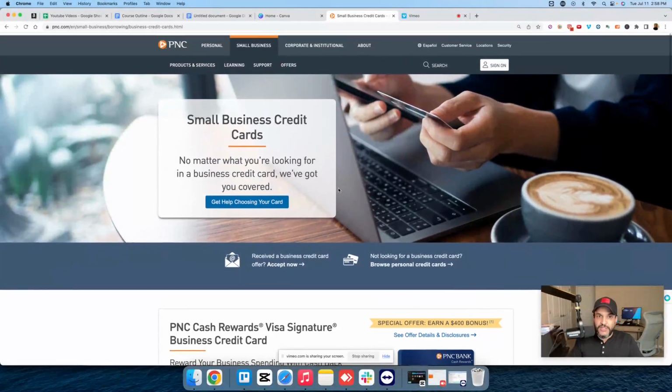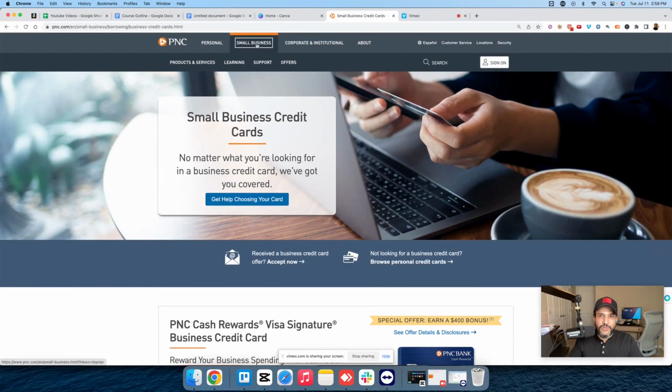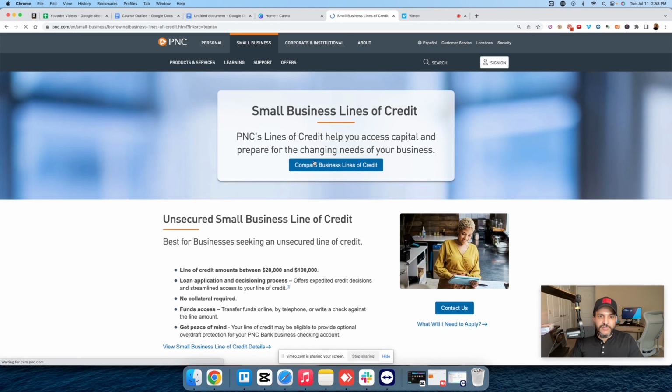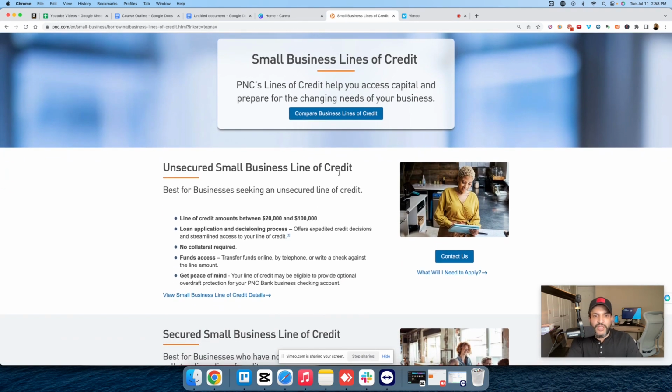Let's get to the business line of credit. Let's go here, products and services. This is a business credit card, and business lines of credit right here. So the business lines of credit are between a minimum of 20,000 and up to 100,000. You would need a business checking account because that's where they would pull the funds from. The good thing is it's no doc on these products, and you can double dip or triple dip, whatever you want to call it.